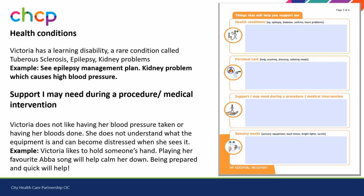So we then move on to the orange section, which is things that will help you support me. This is additional information that's going to help staff support an individual in hospital or at an appointment. So there's around their health conditions. If a patient is going into hospital, it might be that all of that patient's health conditions are on their file, which is fine, but it might be that we want to put key bits of information within the passport just to highlight how serious some of these health conditions are, making sure staff are immediately aware of them.